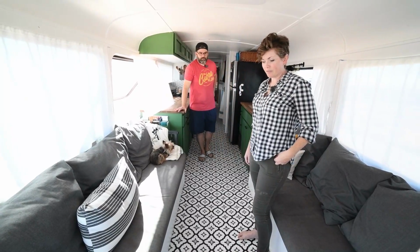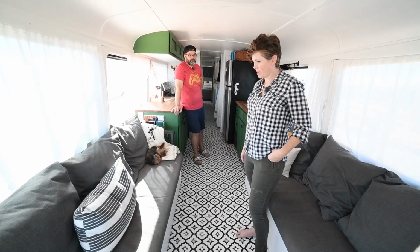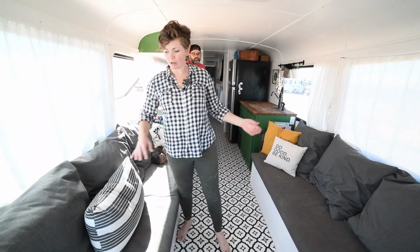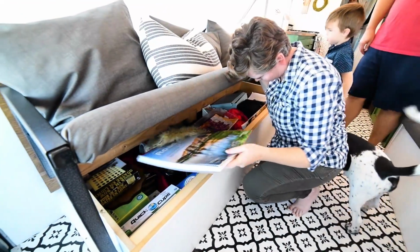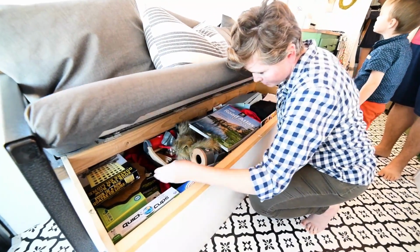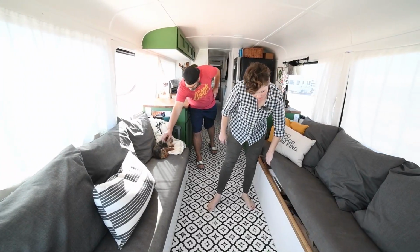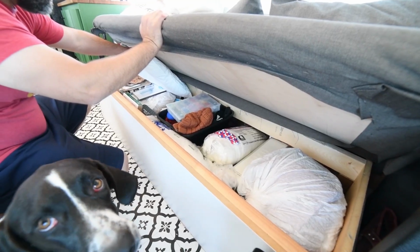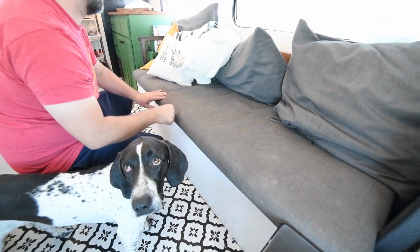So this is our living room slash craft room slash dining room slash homeschool space. We have 2 tables that fold out to the sides that are actually the back of the couch. And storage inside. We have all the kids' games and toys and art supplies. We have sewing supplies as well as homeschool supplies under here. So we have a ton of storage in our couches, which has been really nice.